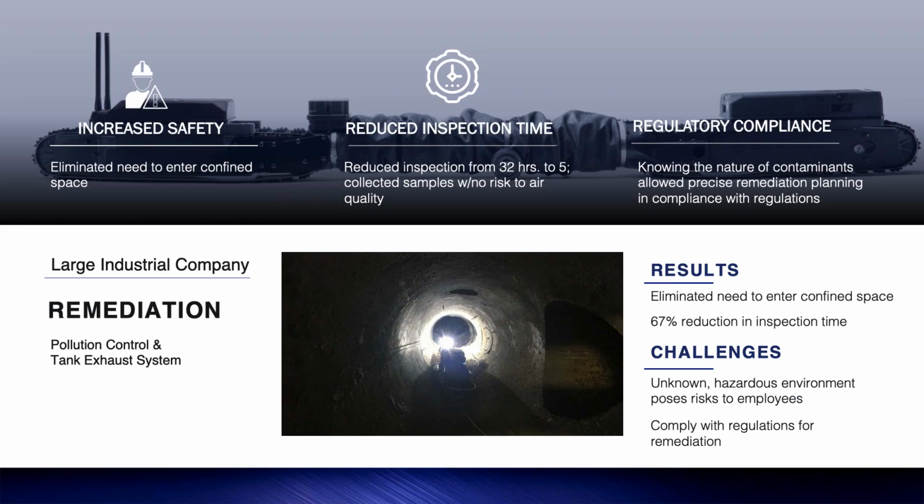Jumping straight to the results, the inspection was completed in 5 hours, a job, again, that would have taken 2 people a total of 32 labor hours to complete, all while risking their safety. And the company eliminated the need for humans to enter confined space throughout the planning phase. Samples were collected within the ducting at no risk to the external air quality.